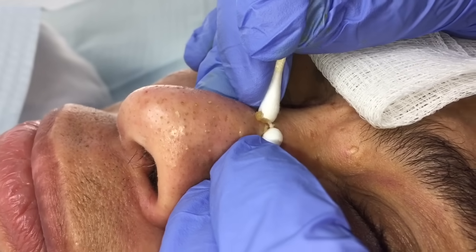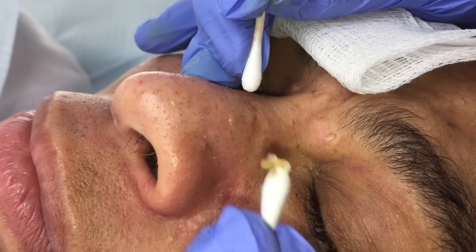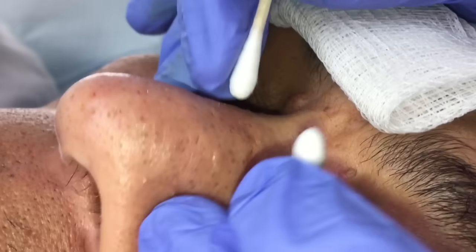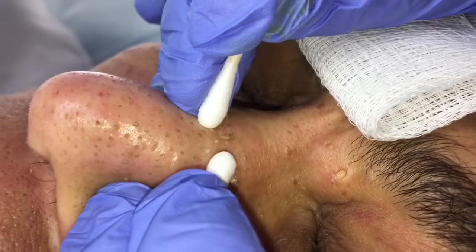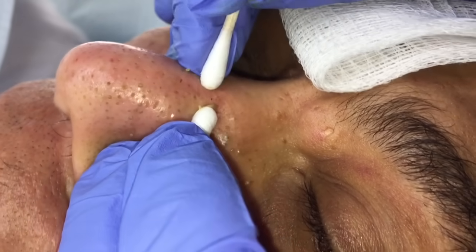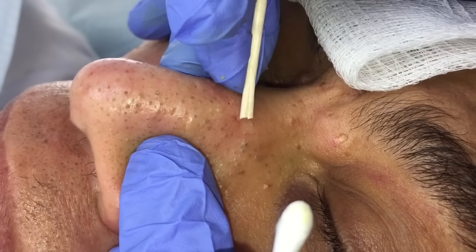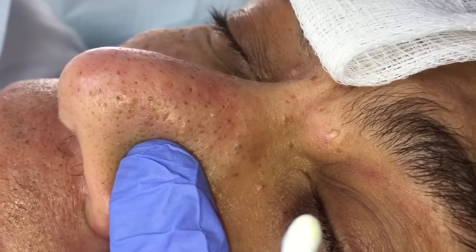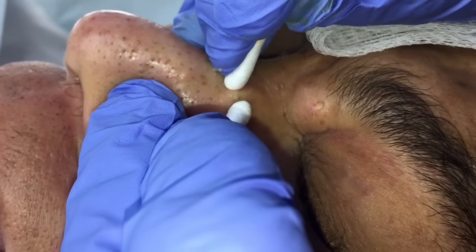Okay. And there it is. Okay. And same here. How are you doing? Good. Awesome. If you look at the pore, if you could see it, nice and clean. Plug, everything is out. Okay. And I really do contribute that to pre-treating the skin.